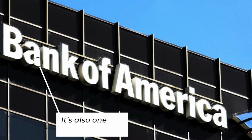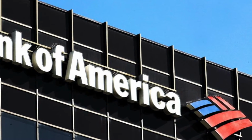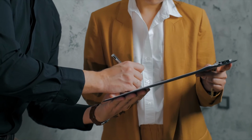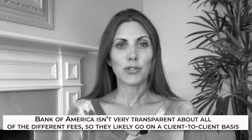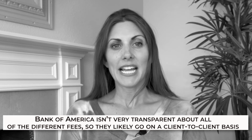It's also one of the top banks in the world when it comes to getting small business loans, and you're going to need a lot of that if you're looking to grow your real estate business. However, Bank of America isn't very transparent about all of the different fees, so they likely go on a client-to-client basis. It's still a great option for most real estate investors.